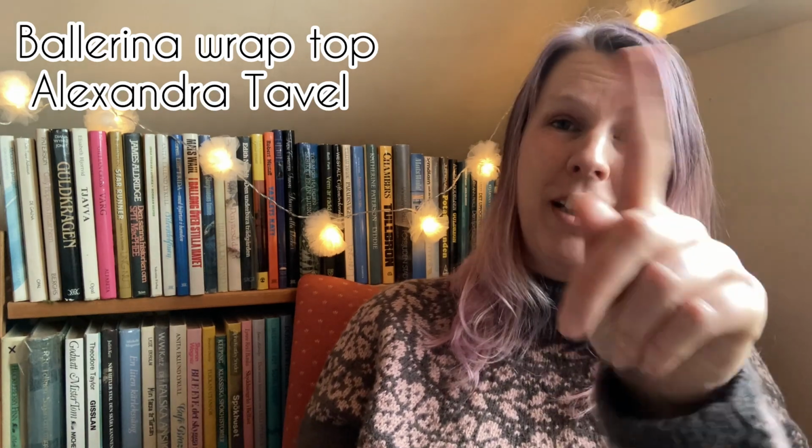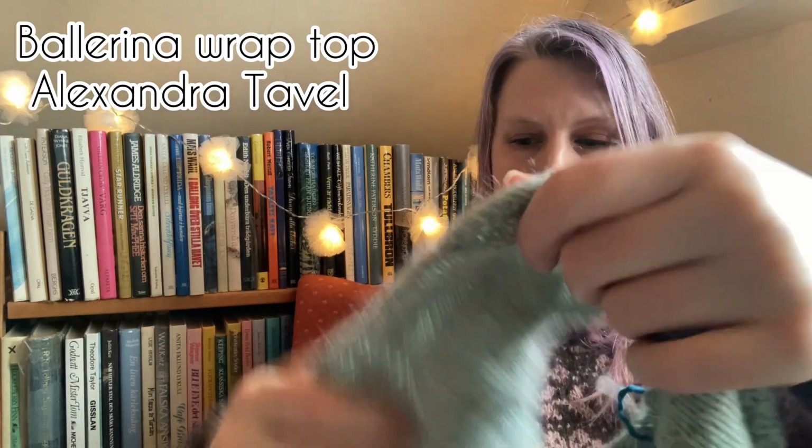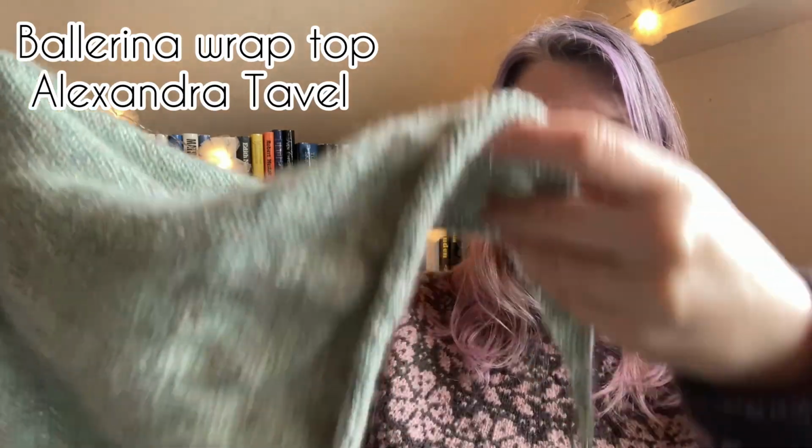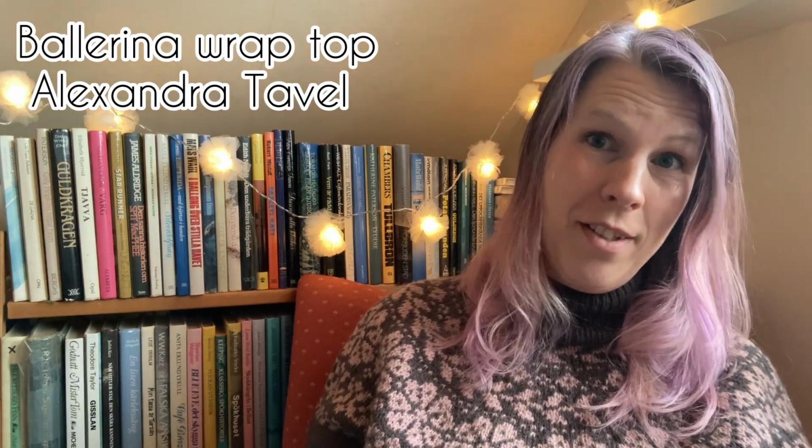The UFOs I have decided to give some love to in March is the ballerina, what is it called? The ballerina wrap cardigan? Something like that, it will be somewhere here anyway. So I started this a while ago. I haven't touched it in a really long time. And this is a wrap cardigan. I think it's actually called the ballerina wrap top, which you have already seen on the screen, but still, I'm catching up.